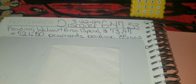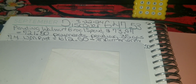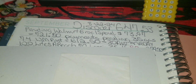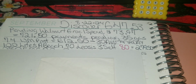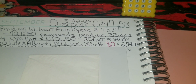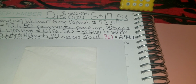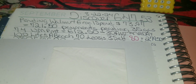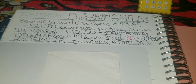So I paid $35 from when I got gas, $74 from the Walmart payment, which made the balance $612.50. And I spent $30 from it. We got $50 from birthday. We got $100 from the challenge for Life's a Beach. We have $70 from the Leo Savings Challenge. We have $3 from Self and $8 from, I don't know where that came from, but once all of this gets paid, I'll end up owing $279.50. And if you round that up, you will end up with $280.